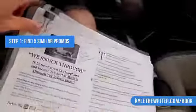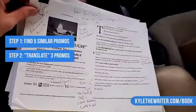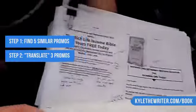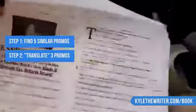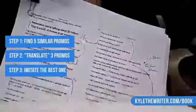Is I print out all these promos, and then I start to translate, basically, what the writer was trying to communicate. And then I break it down. I'd have like a legal pad, and on the legal pad I would write out what each section of the copy was and what they were trying to communicate.